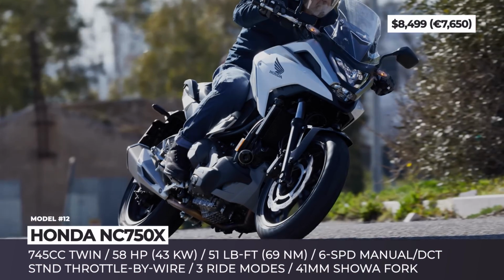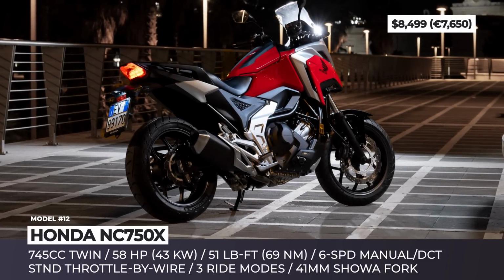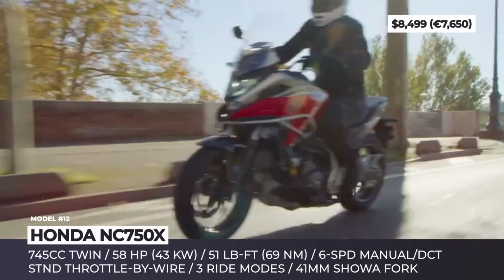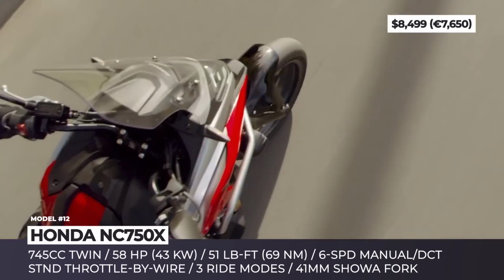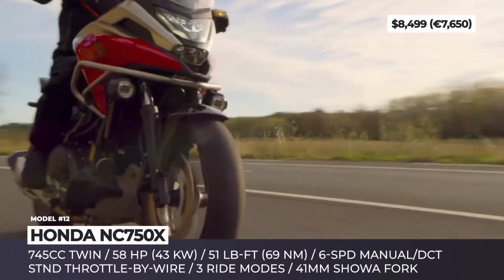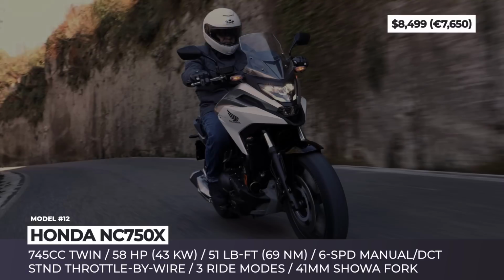Honda NC750X. Positioned below the Africa Twin bikes in Honda's adventure lineup, the NC750X is a great all-rounder that has the title of one of Europe's best-selling models. This year, it gets a comprehensive upgrade that improves it across all fronts: comfort, technology, and engine performance.